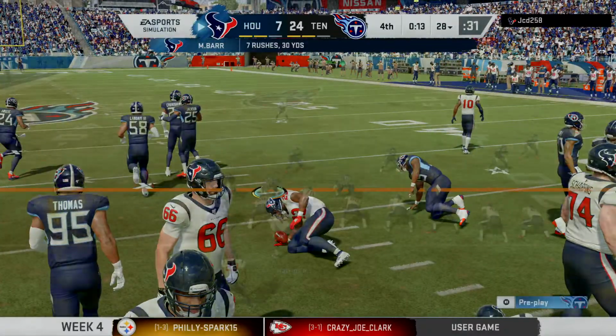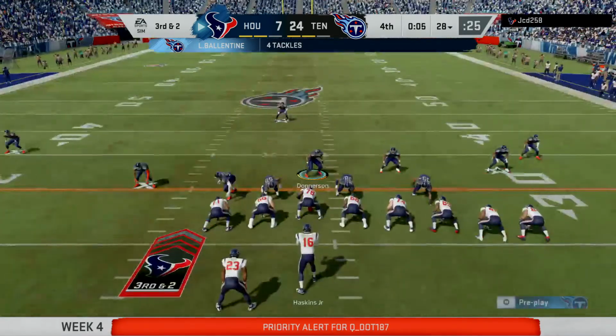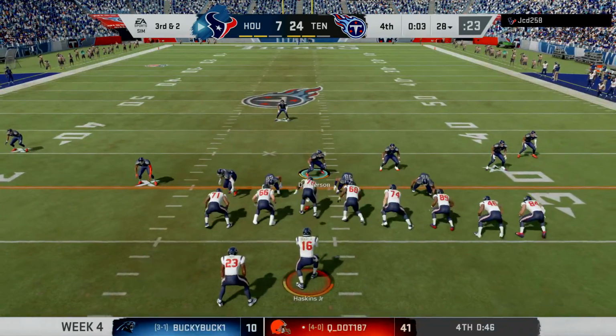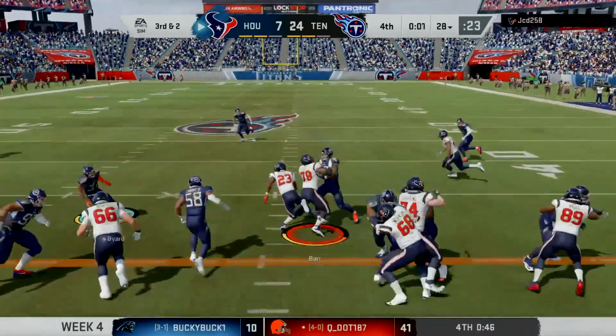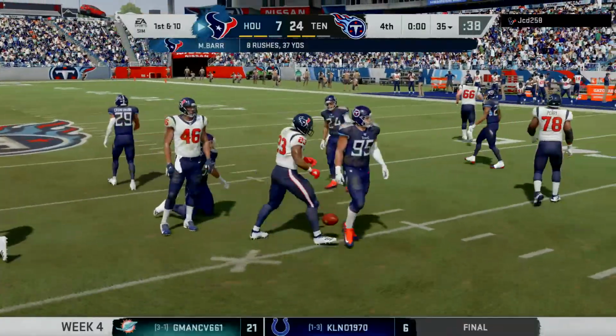Call it a gain of 5 there on the run, but they'll remain a yard or two short here with 3rd down coming up. On 3rd down, Barr, and he's going to have the first down, yardage to the 35.